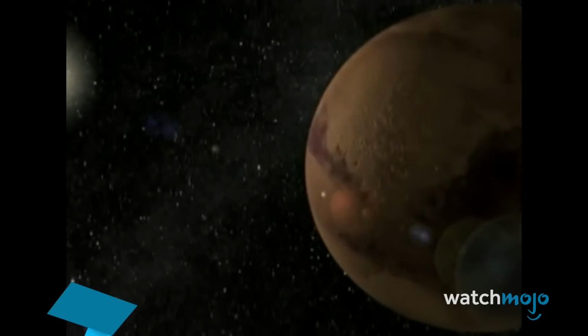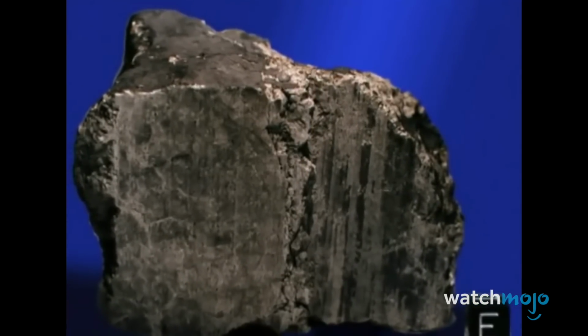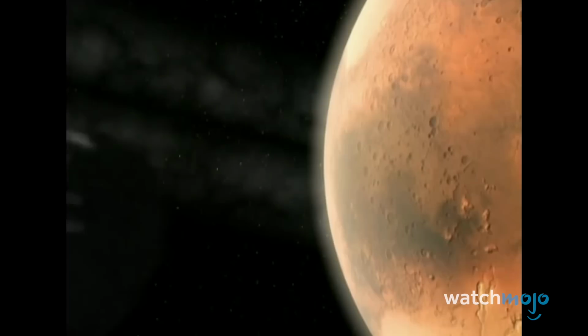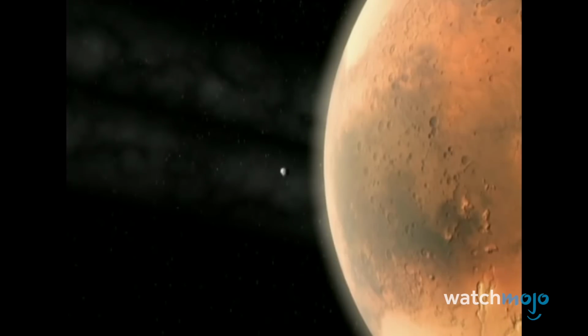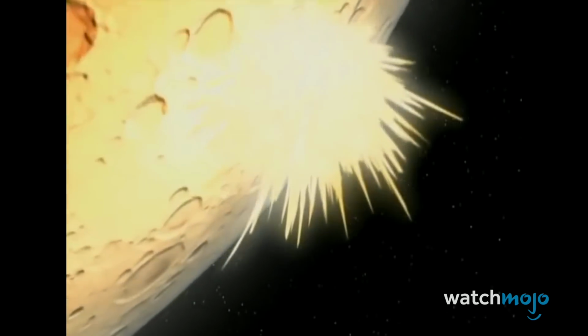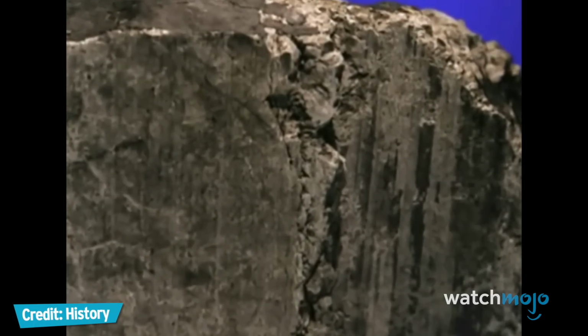On December 27, 1984, a team from the Antarctic Search for Meteorites found a small fragment of Martian rock buried in the ice. Now known as Allan Hills 84001, the meteorite weighs just over 4 pounds and is estimated to have formed from molten rock over 4 billion years ago. This meteorite had some glass inclusions in it, and when they picked those glass particles out and degassed them by heating, they got a sample of the Martian atmosphere.